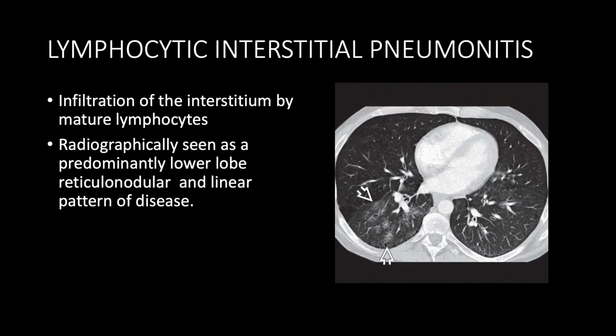Lymphocytic interstitial pneumonitis, or diffuse lymphoid hyperplasia, is an infiltration of the pulmonary interstitium by mature lymphocytes that is histologically indistinguishable from nodular lymphoid hyperplasia. Radiographically, a predominantly lower lobe reticulonodular and linear pattern of disease is seen. CT findings include diffuse ground glass opacity, poorly defined centrilobular nodules, thin-walled cysts, and lymph node enlargement.